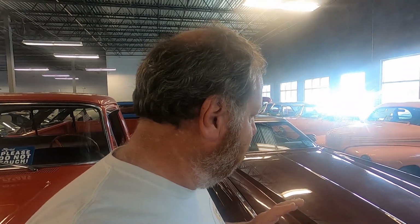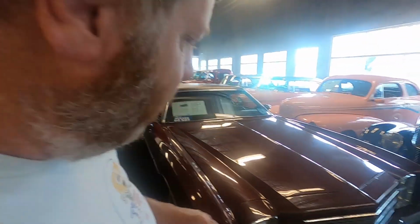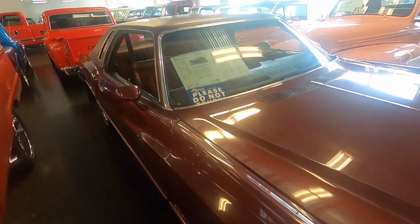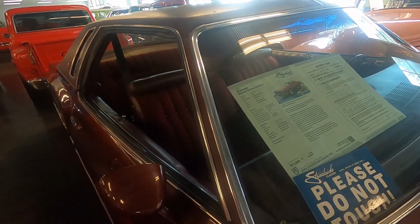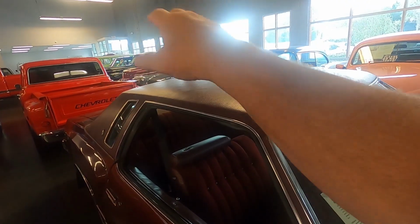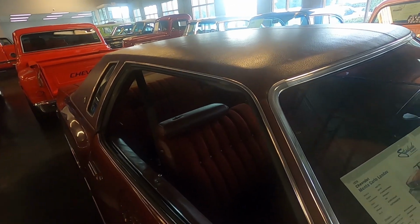So Kevin Rossinger, Kevin has a Monte Carlo. Here's another Monte Carlo. His is red. We featured it on the channel before. This one's for sale. This is a 76 Chevy Monte Carlo Landau. So this doesn't have the Landau half roof. This actually has the full roof on it.